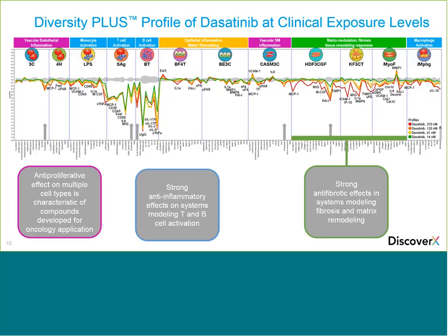And interestingly, Dasatinib has a lot of activity in these systems, which model tissue remodeling and fibrosis, including effects on matrix-related molecules such as collagen and MMPs. This leads to the hypothesis that Dasatinib may be useful in treating fibrotic diseases.